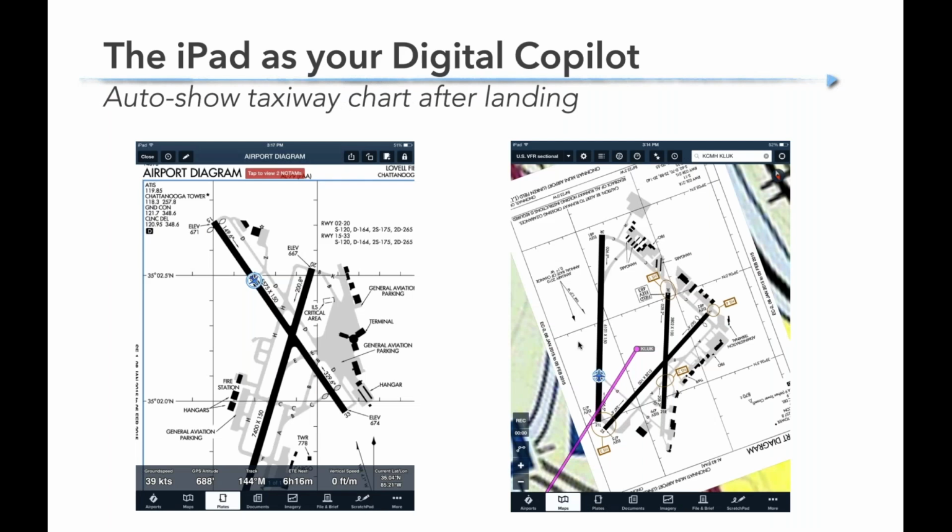After landing, busy time as you decelerate, configure the aircraft, and determine where you're going to head for parking. As you decelerate below 40 knots, actually it doesn't really matter which subscription plan you have, ForeFlight will automatically show the taxiway diagram. And if you have one of the Performance Plus plans, one of the higher level plans at ForeFlight, you'll see your aircraft's position on the runway as well.